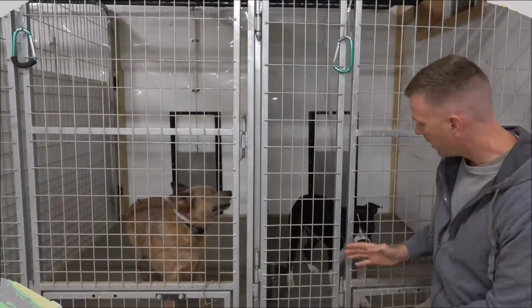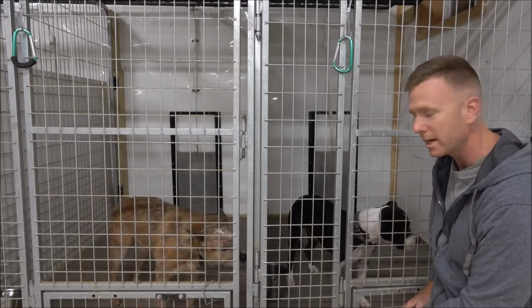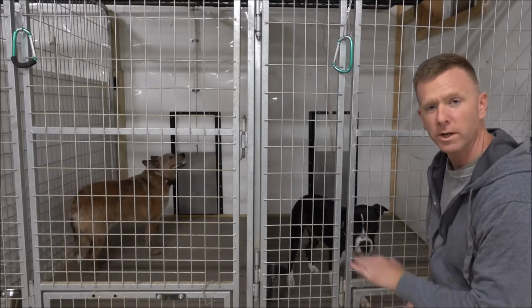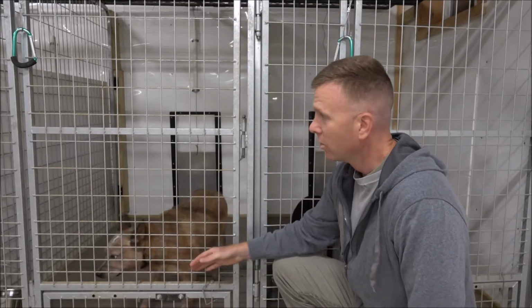Okay guys, starting over here at the far right side, what we call Kennel 1. We have a little pit bull mix, Staffordshire Terrier most likely, but a little compact dog. He's got some dog aggression to him, but other than that, he's just here for boarding. Great little dog, cool little pup, doing real well.